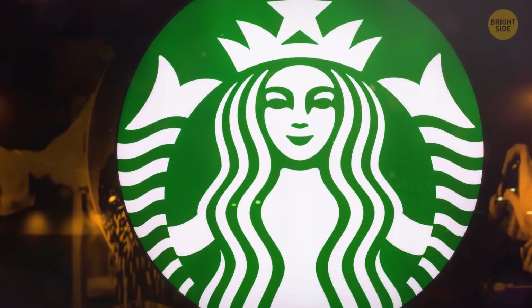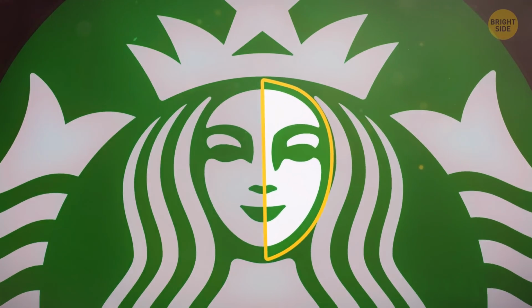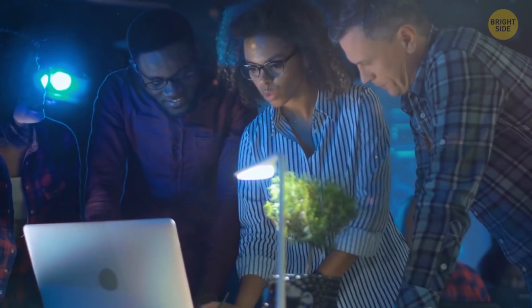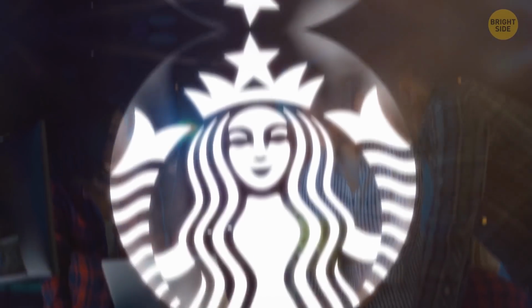Now, take a closer look at her face. Notice there's more shadow on the right-hand side, and her nose also dips lower on that side too. The team made her asymmetrical to look more approachable and friendly.